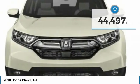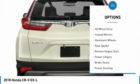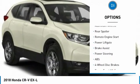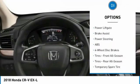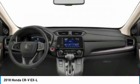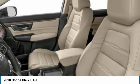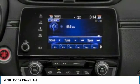Here are some of this vehicle's great options: tire pressure monitor, turbocharged, blind spot monitor, all-wheel drive, heated mirrors, aluminum wheels, rear spoiler, remote engine start, power lift gate, brake assist. This beauty is sure to make you the talk of the neighborhood. So call or drop in for a test drive today.